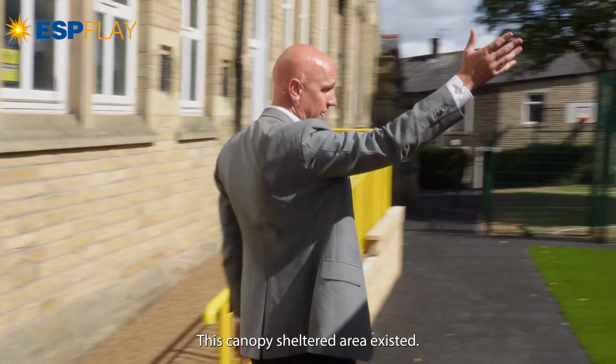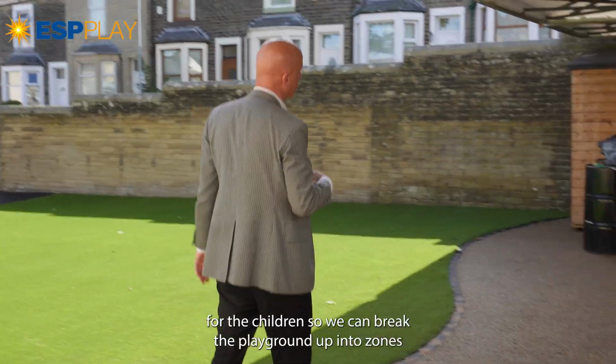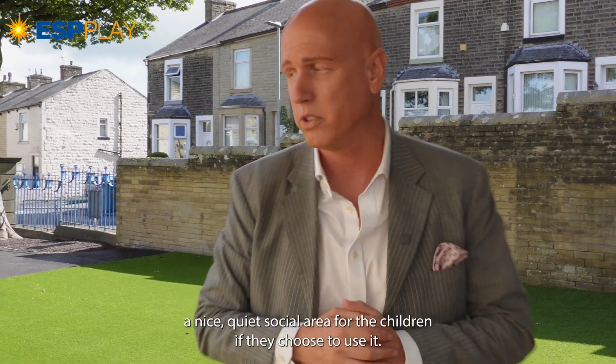This canopy sheltered area existed, so we've decided to make this a little quiet area for the children so we can break the playground up into zones. Under here, the school are intending to put some picnic tables and some benches just so it's a nice quiet social area for the children if they choose to use it.